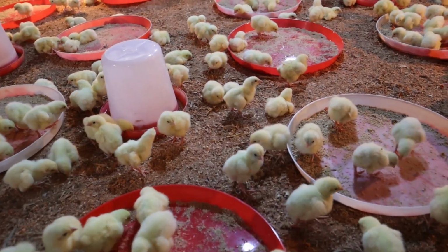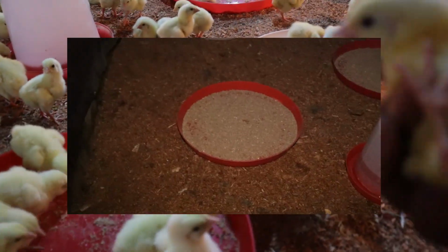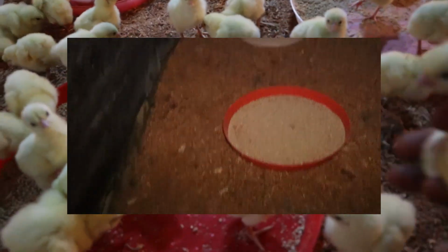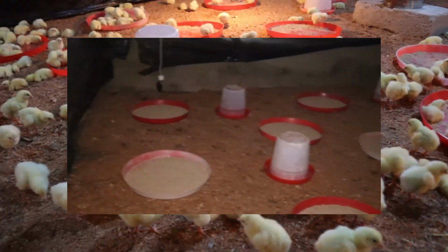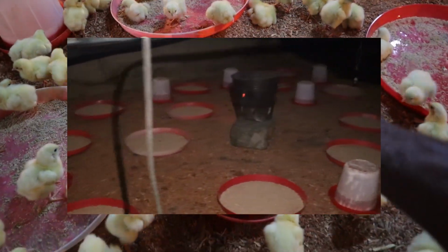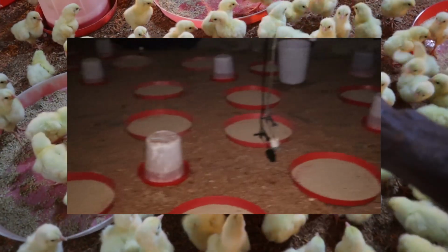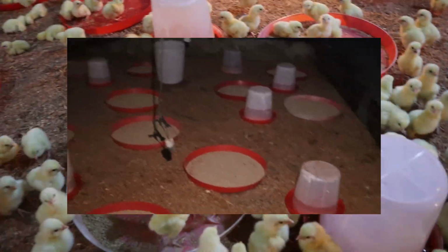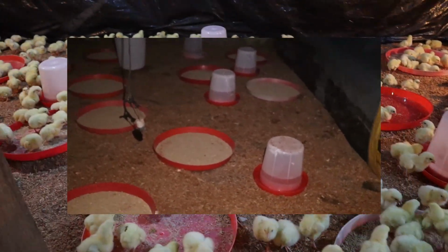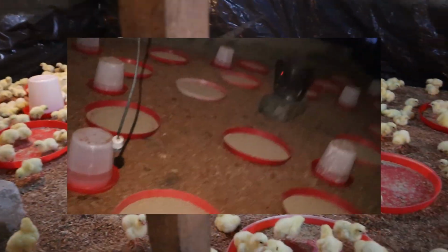Number 2 is to heat the brooding house. What you need to do at this step is to turn on your heat source. It could be a charcoal pot, a gas brooder, an electric bulb or whatever heat source you are using. This should be 6 to 8 hours before the chicks arrive. The temperature should be between 32 and 35 degrees, that is about 90 to 95 degrees Fahrenheit, when the chicks arrive.